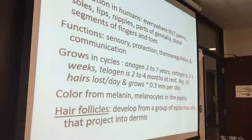It's going to come from these guys, isn't it? Because these are my reservoirs right here. So if I've done so much damage that I lose hair follicles, then I'm in trouble, right? Then I'm going to scar for sure.